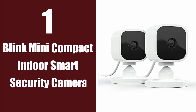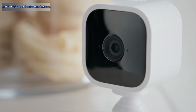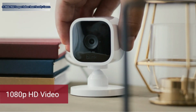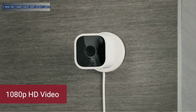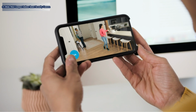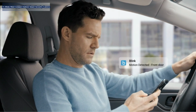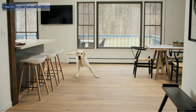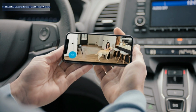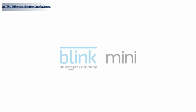Number 1 on the list is the Blink Mini Compact Indoor Plug-in Smart Security Camera. The Blink Mini is a compact indoor plug-in smart security camera that provides 1080p HD video, night vision, motion detection, and two-way audio. It's easy to set up and works with Alexa, making it a great choice for those who want to monitor their home day and night. With the Blink app, you can view live streams, customize motion detection zones, and receive alerts on your phone when motion is detected. The Blink Mini is ideal for those who want a simple and affordable home security solution.